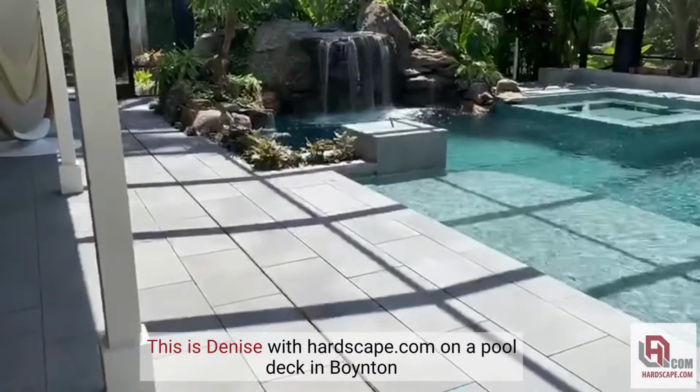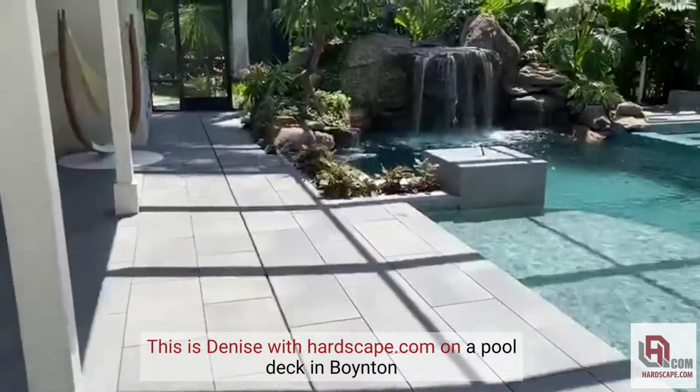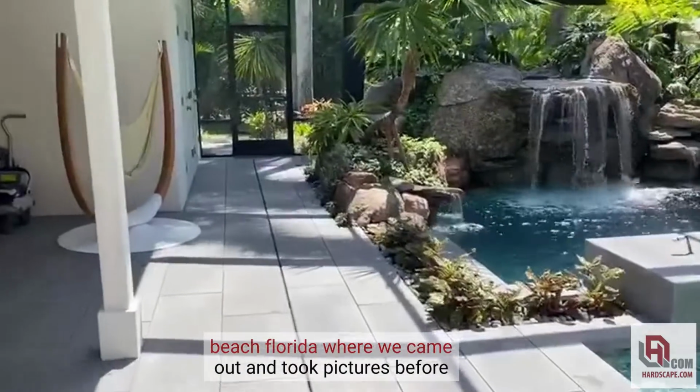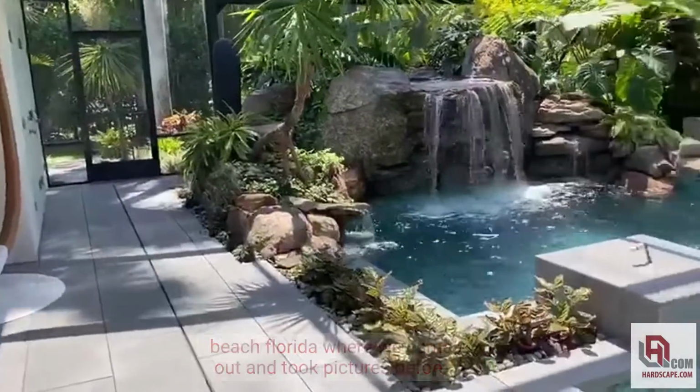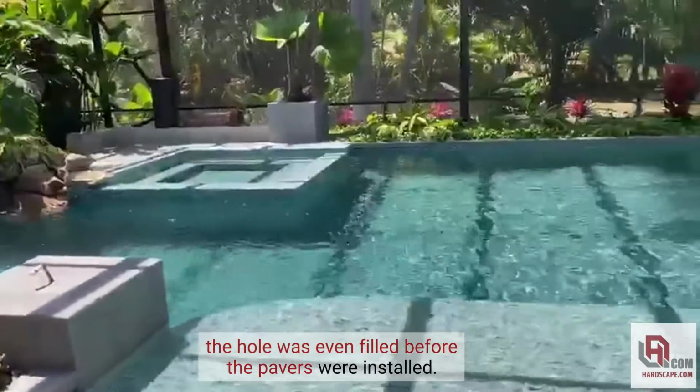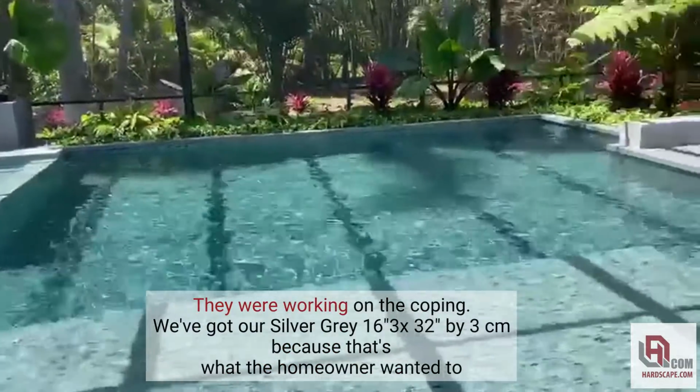This is Denise with Hardscape.com on a pool deck in Boynton Beach, Florida, where we came out and took pictures before the pool was even filled, before the pavers were installed. They were working on the coping.